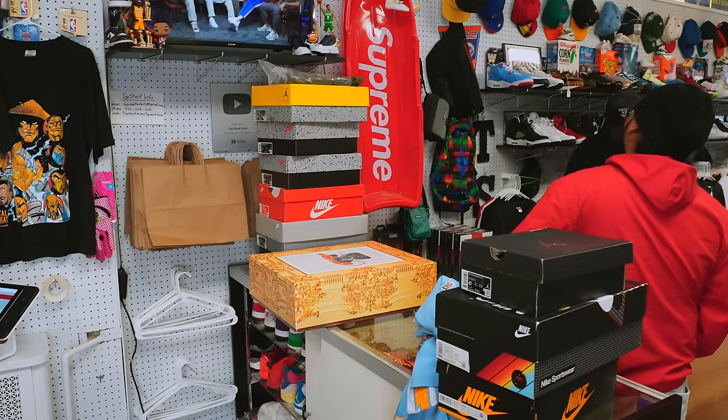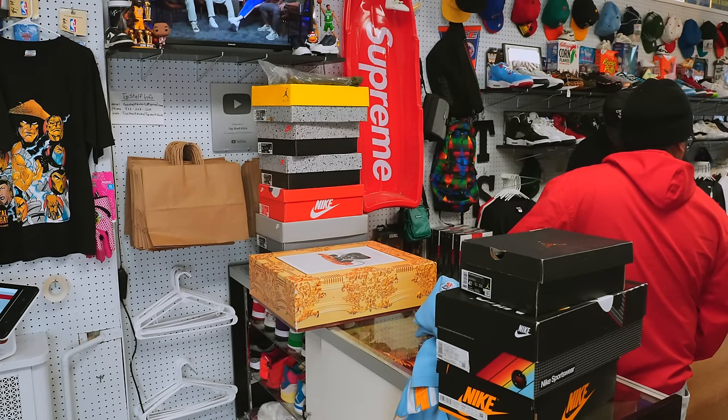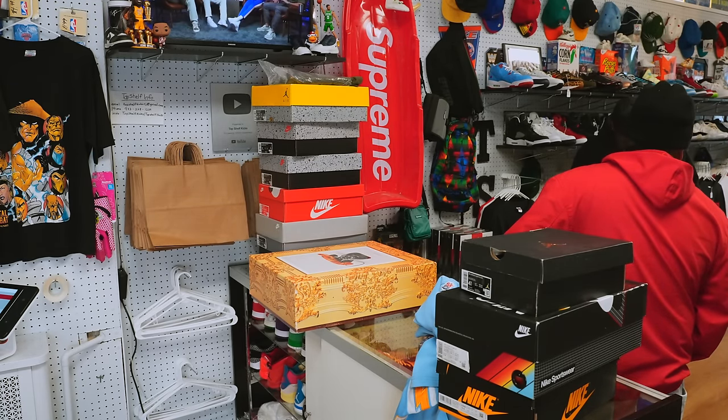So these, I'm gonna be right back for those. I want to put these in the car. I got a few more to see if you guys would be interested. Take your time.